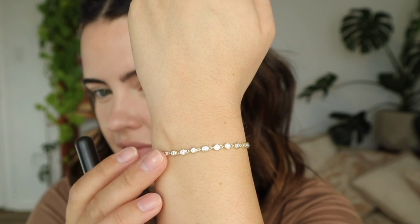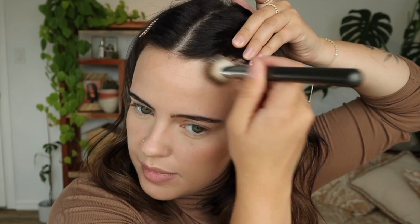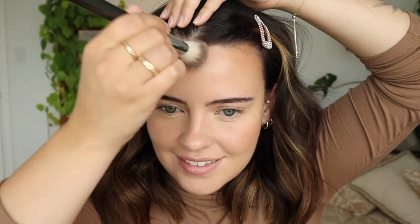Also, look at my cute little new earrings. They're part of the new Leah Alexandra collection. I love how they look together. They're so cute. I just received these pieces today, and look how beautiful this bracelet is too. She is one of my favorite jewelry brands, that's for sure. Her stuff is so beautiful and dainty, and she's also from Vancouver, so Canada represent.